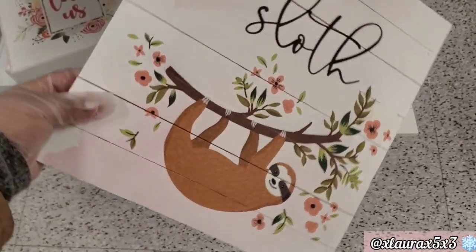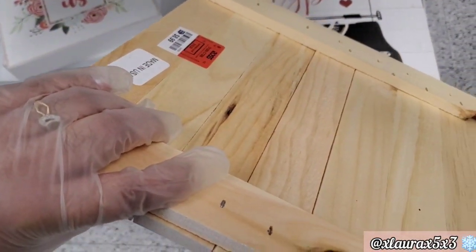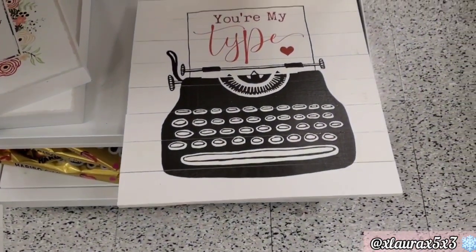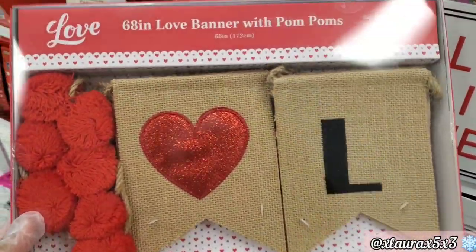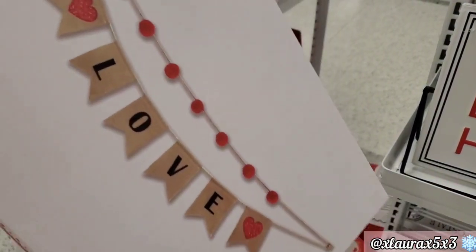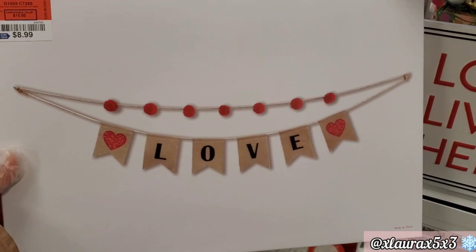Love you, a sloth. This one is priced also at $8.99. And look at this one. You're my type. Same price. This banner, it says love, and it does have the pom-poms as well. It's also priced at $8.99. And I did find some mugs.